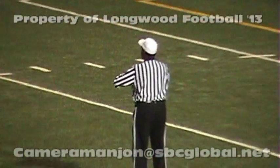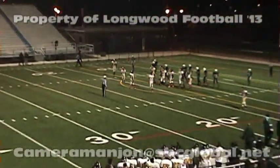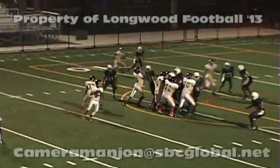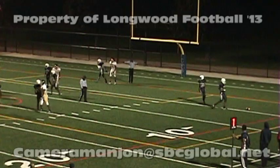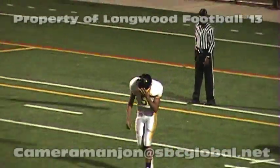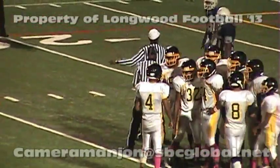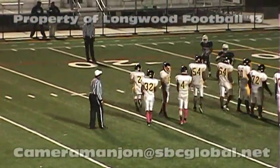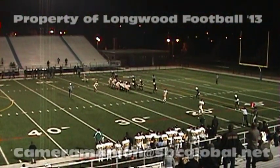And here we go. Delay of game against Bronzeville. Quarterback drops back, ball's in the air. Incomplete. They're walking off additional penalty yardage against Bronzeville, which moves them back to the 20-yard line. I believe it should be second down.